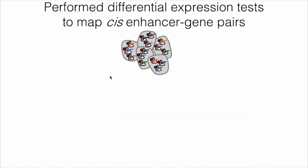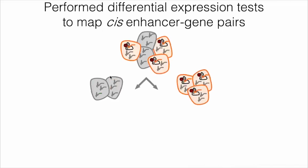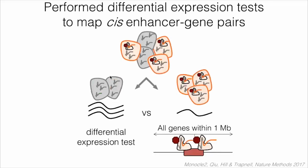Okay, so now we have the genotypes of the cells, and we also have their transcriptomes. Now how do we actually test for potential enhancer gene pair associations? We computationally, in silico, separate out the single-cell transcriptomes based on any one guide RNA or any one perturbed site. Then between these two in silico separated populations, we test for differential expression of any gene within 1 megabase. We wanted to limit ourselves to cis relationships here, to simplify and avoid confounders that might come from trans or interchromosomal interactions. This is our differential expression, our enhancer gene pair test framework.